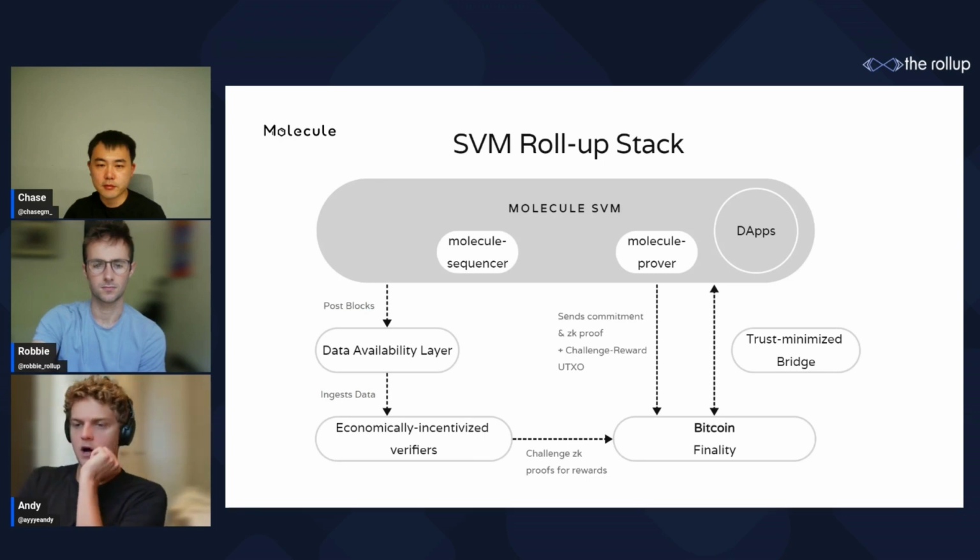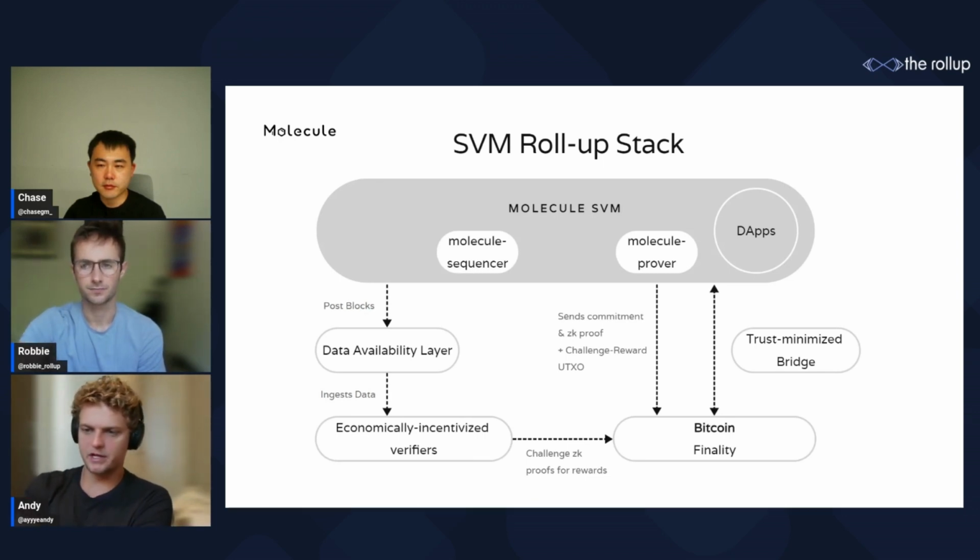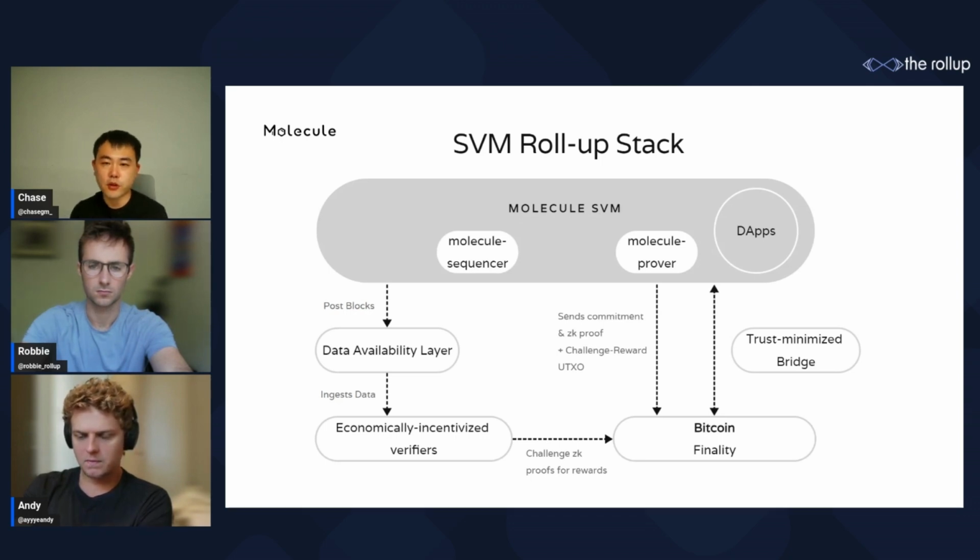Cool. Okay, so in this stack, when you guys post blocks to a data availability layer, would that be a data availability layer like Celestia or Avail or EigenDA or something? Yeah, so there's a few options here. There's Celestia, which has DAS and light nodes out of the box. There's Eigen, which is more Ethereum aligned, but from my understanding the cost is slightly higher.